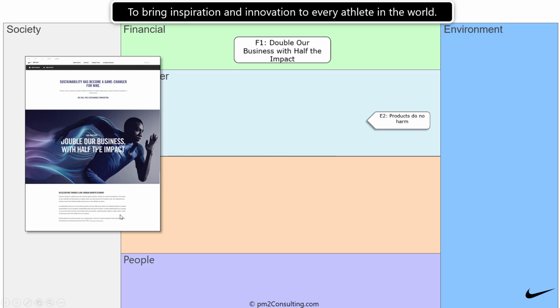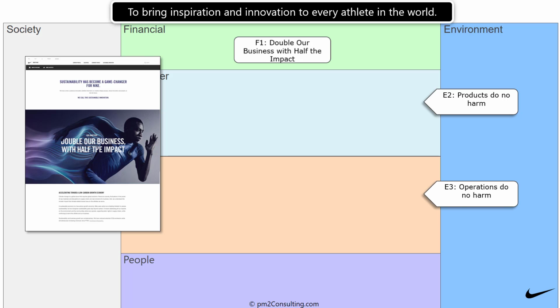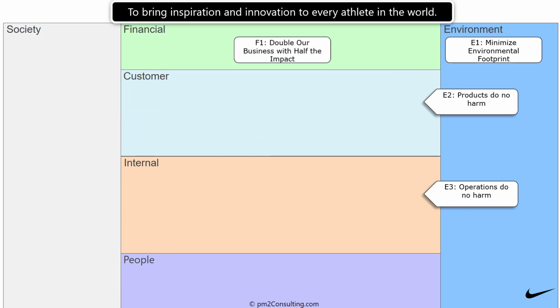Now, there's a series of other goals here as well. For example, we want to make sure that our products do no harm, both when they're being used and after use. It talks about we want to make sure that our operations do no harm, that we are treating the environment correctly as we manufacture our goods. And overall, we want to minimize our environmental footprint.